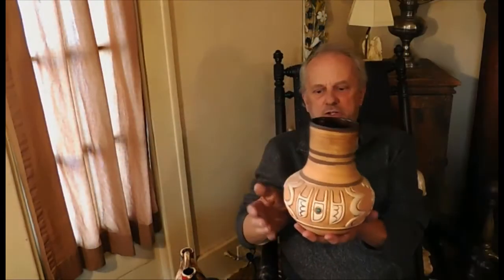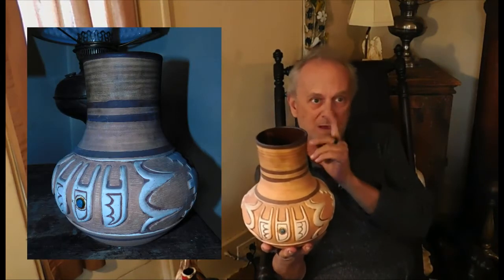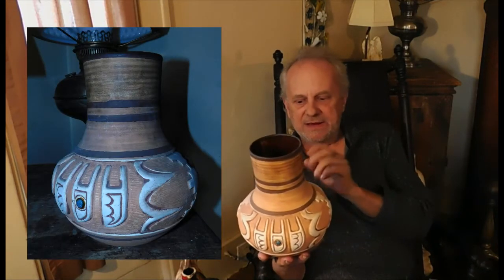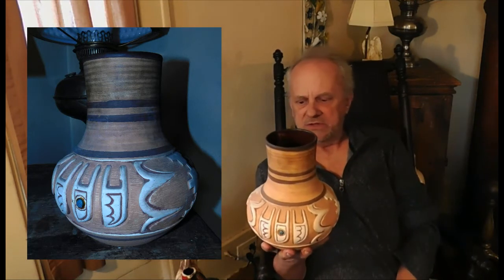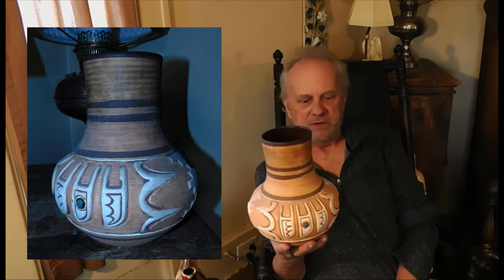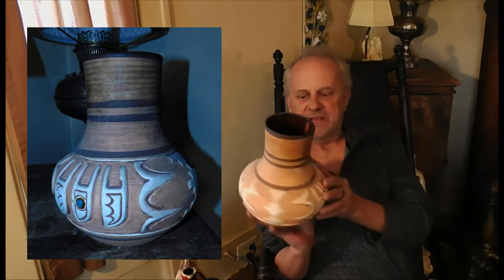Now here's a traditional style that the Indians of the Southwest would have used. And well, not just the Southwest. I think this style probably was fairly common throughout what would be the United States, North America. It has Native American designs on it.